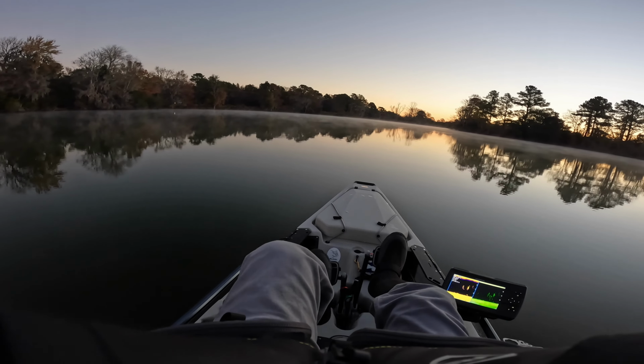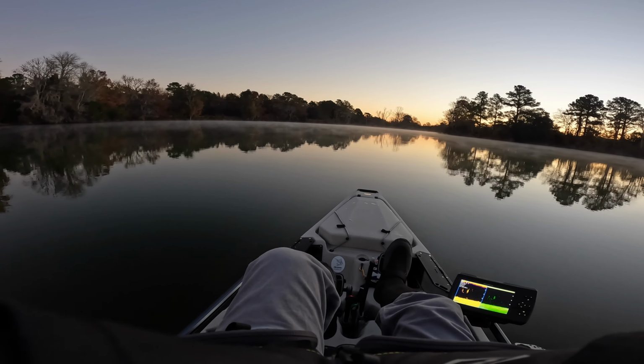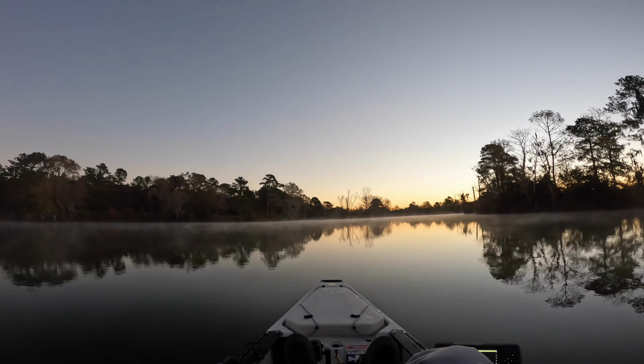And of course, somebody has a hot rod. I guess they're taking it to a car show today. So let's go get some.